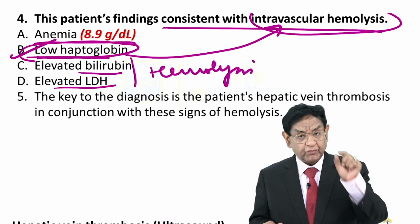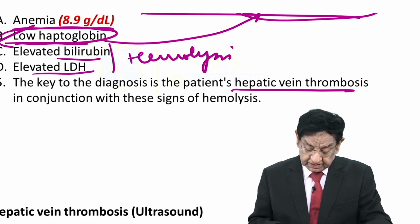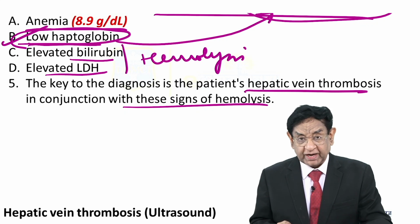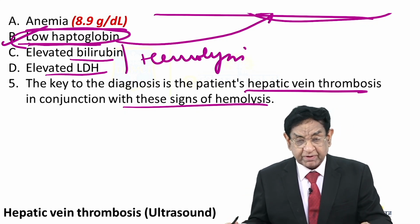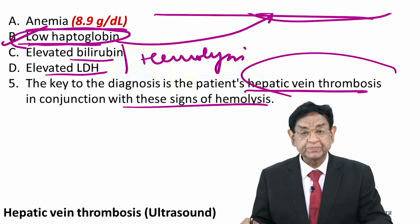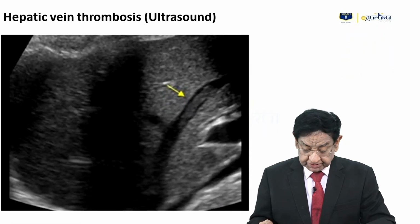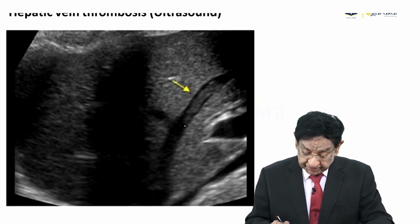Well, now why are we thinking in terms of PNH? Because of hepatic vein thrombosis, and with the signs of hemolysis. That's the reason why we are thinking in terms of PNH, because PNH is one type of hemolytic anemia which predisposes to thrombosis also. We'll talk more about this thing. Now look into this lovely ultrasound picture of hepatic vein thrombosis.